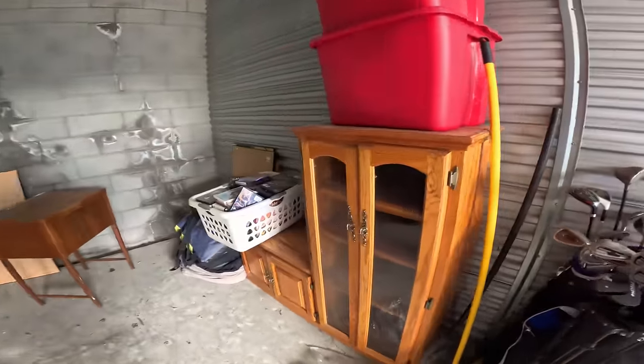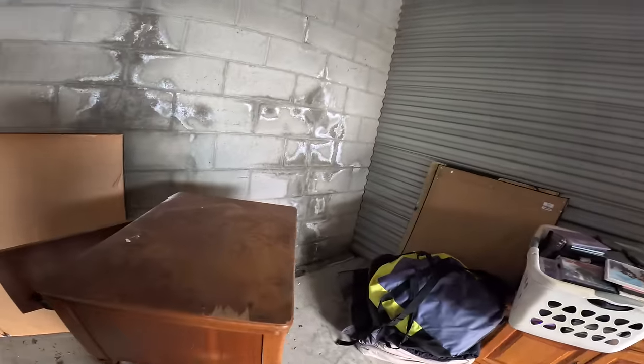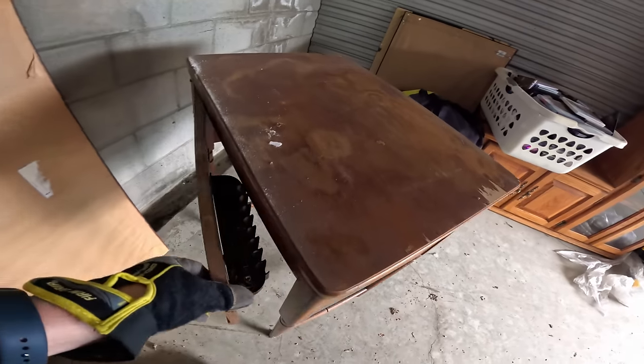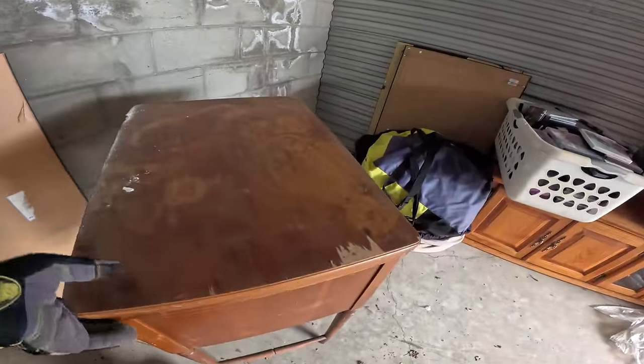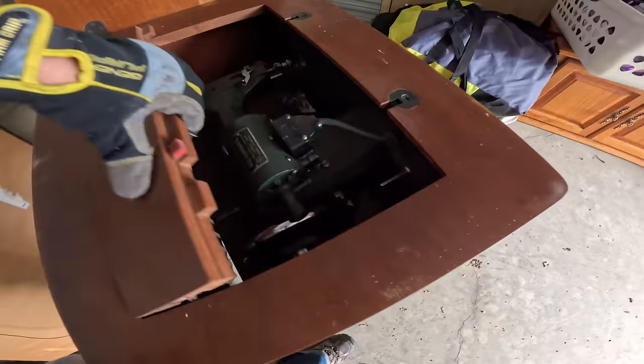Okay, guys, just like that, we're done. Went through all the rest of the stuff. Nothing real exciting. This is kind of a cool piece. It's too bad because I was really hoping to get this little table gone, but then I opened it and saw it's a sewing machine.